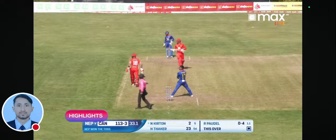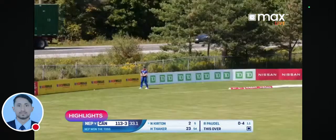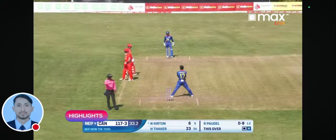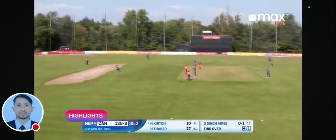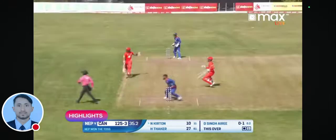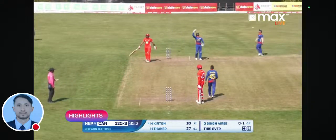This is slog swept away and really nicely played. Cammy thought he might have been able to cut it off, but there's only the one man deep in the leg side square. It's Curtin, but Airee to Curtin. You can see causing problems immediately. Angle in and a little bit of turn. Curtin wants a second, mix up. Oh, the throw's gone to the wrong end. Airee gets it to the keeper and he's gone.